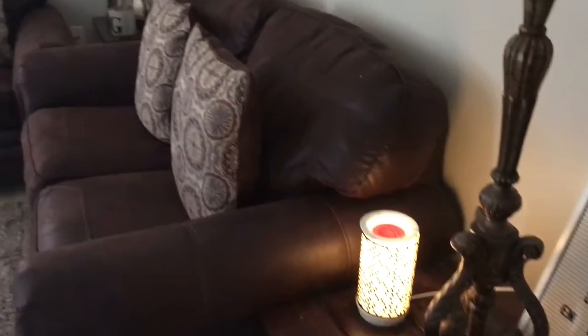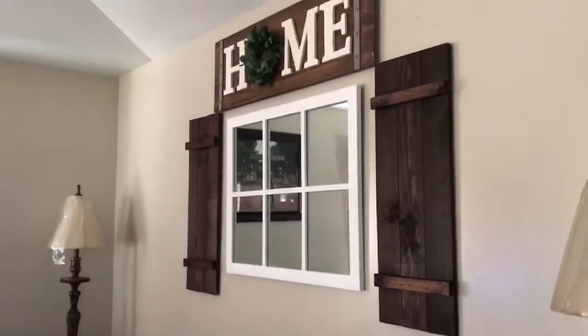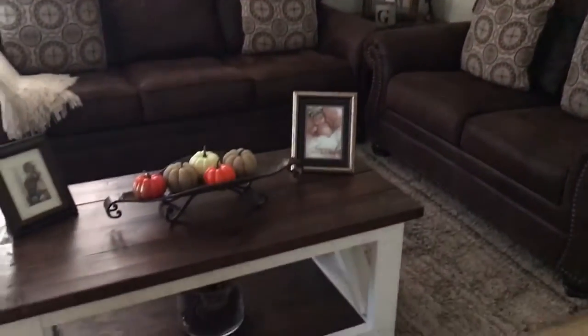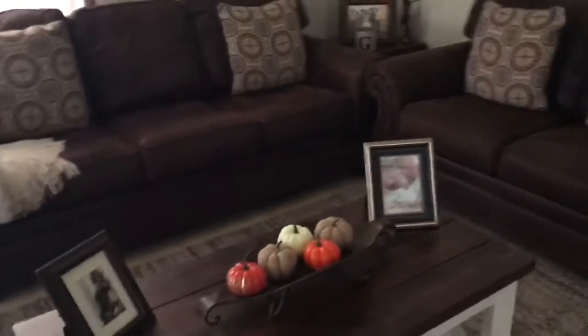So here's an overview of my living room. Do you guys like my new shutters? I'm obsessing over them and it's been like a week, guys. Sorry, but here's an overview. Everything's all clean.